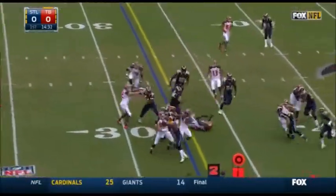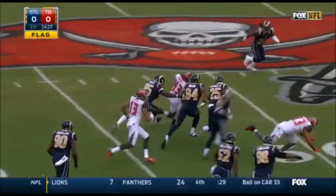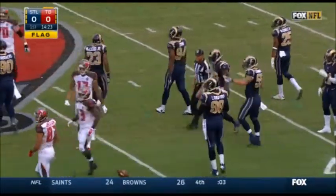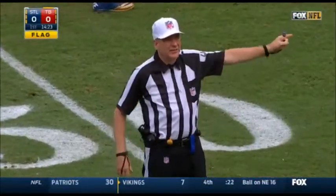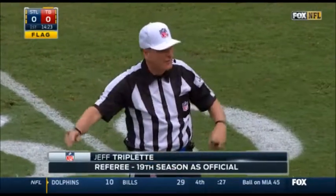Penalty marker is down. Rainey on the handoff, cutting upfield, will have the first down, and still on his feet as he gets into Ram territory, but a penalty marker down as Bobby Rainey is tackled by T.J. McDonald after picking up 24, and they may bring this one back. Offside. Defense, number 95, lined up in the neutral zone. That penalty is declined. First down.